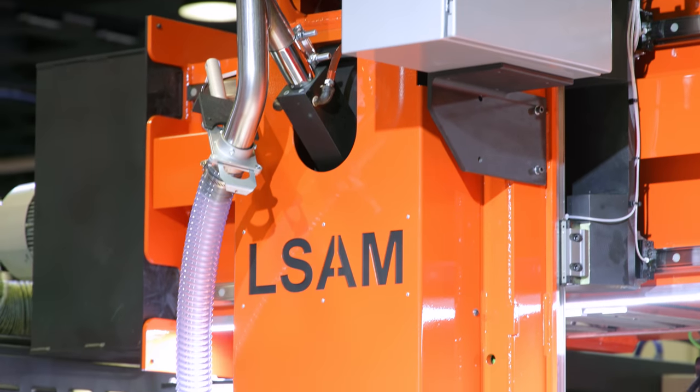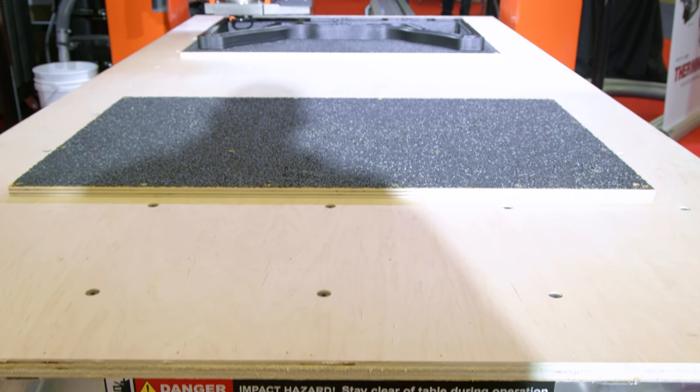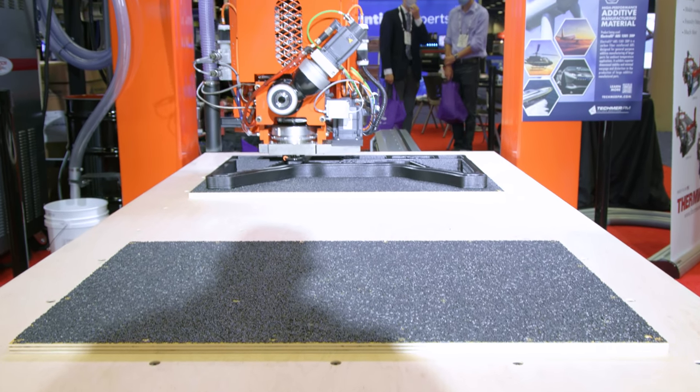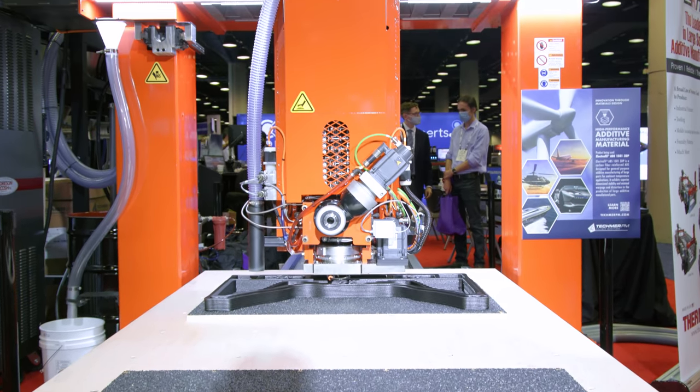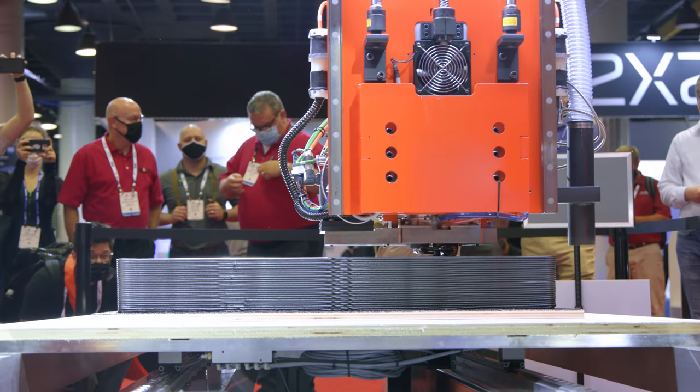First up, Thermwood. Big machines are at RAPID TCT 2021. This is no exception. And my buddy Mark's gonna tell me all about it. Hey Mark! How's it going? Going great. Hello everyone. This is insane. It's quite striking on the skyline here at RAPID TCT to be able to see this, right? I was hoping you could tell me a little bit about it.